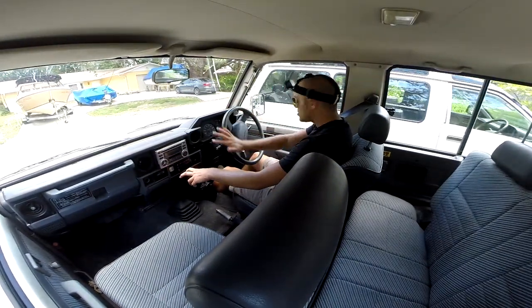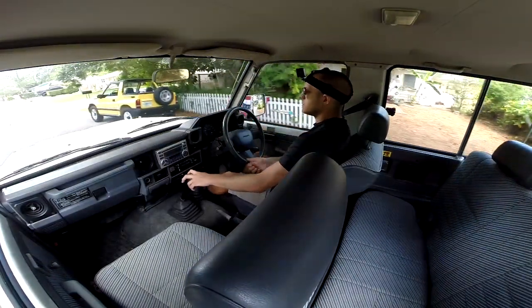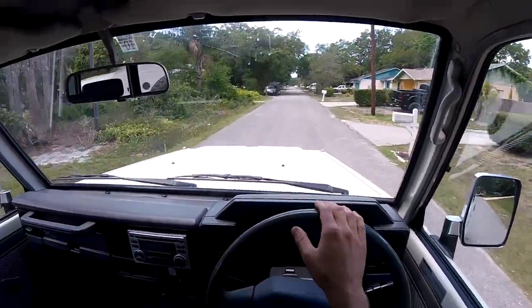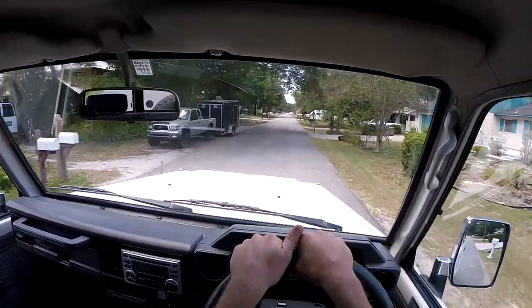The sensation of driving this is you feel much longer than you actually are because the hood stretches out in front of you, so you feel much larger. And then you look behind you and you go, oh, my ass is right there.